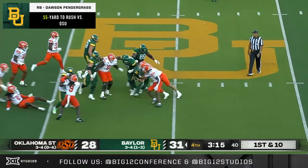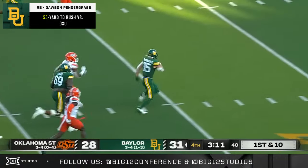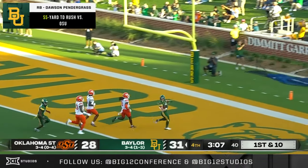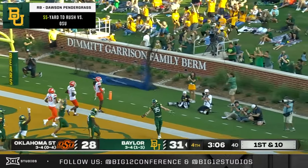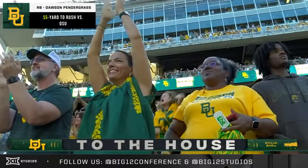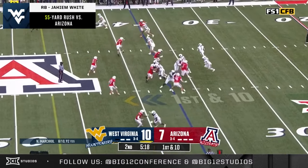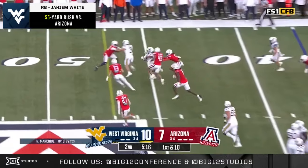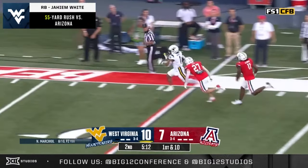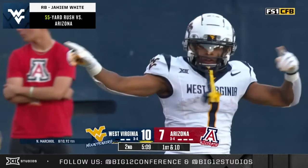Back to Dawson Pendergrass. Playing pretty soft in that zone. Off the sweep, it's White rounding the corner. First down and more in Arizona territory. Can he be caught? He's ripped down inside the 15.